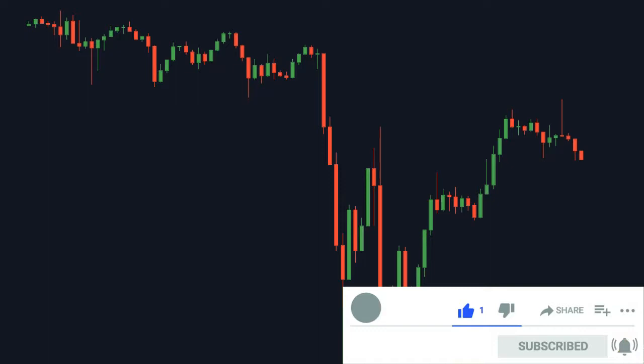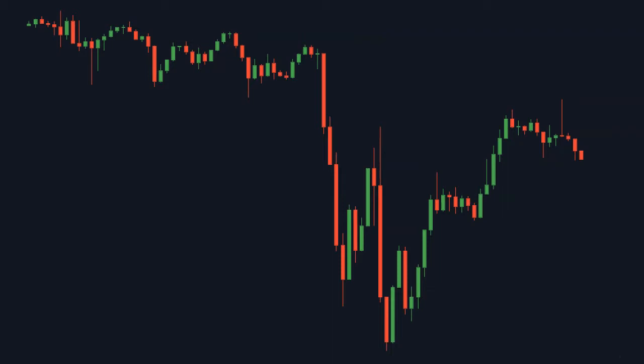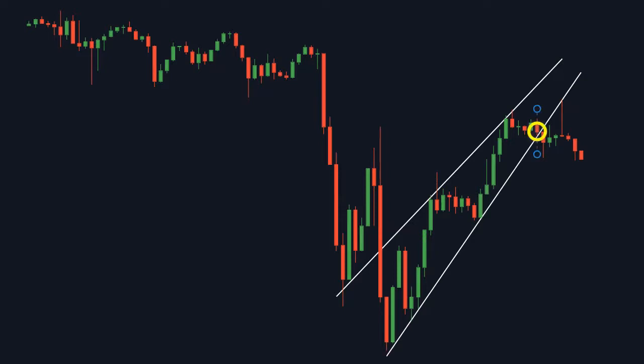As I was saying last time, we drew a rising wedge, a bearish pattern, on our weekly chart. And here it is, this was our rising wedge. We pointed out the break of the rising wedge at the beginning of this year, and of course our attempt to get back in, which was forcefully rejected. This is now our big resistance.